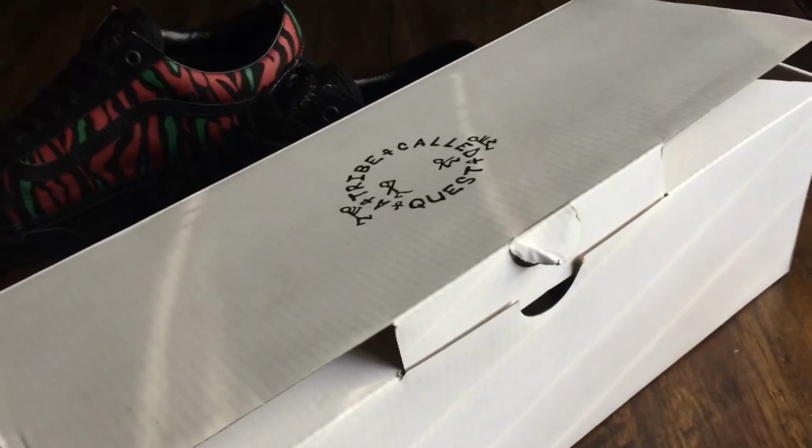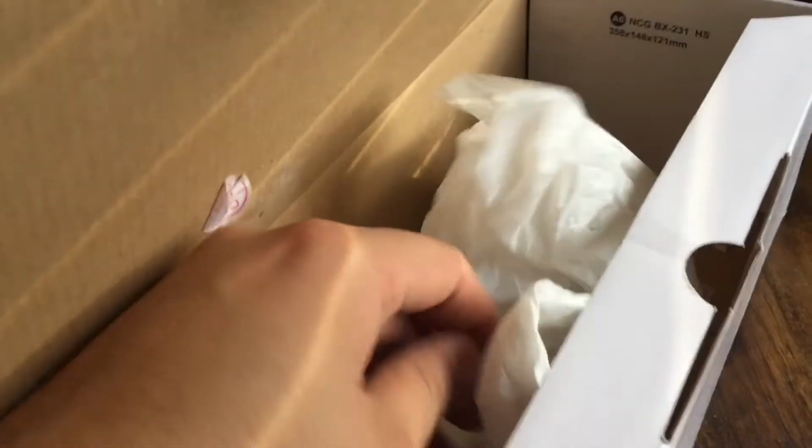I totally forgot to tell you guys about the tissue in the box here. This is something that can't be missed. You got the little stick figures on there. Like I said, it's all about the details for this collection. Super dope.